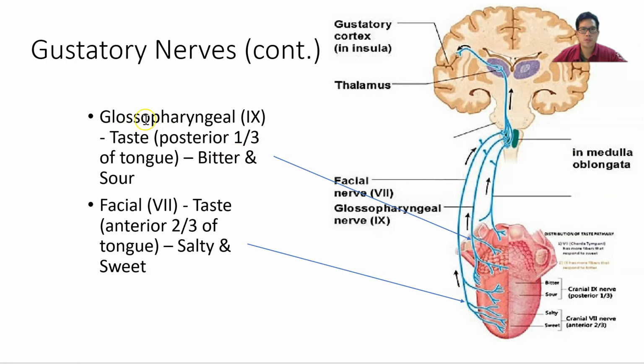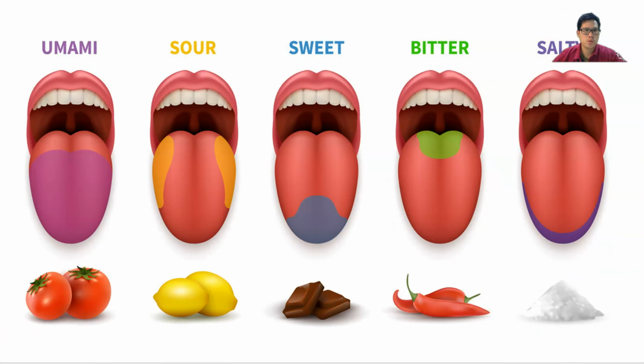The glossopharyngeal nerve, which you can see from here, is responsible for the posterior, the back part of the tongue. The back part of the tongue basically senses bitter and sour. The signal is sent through the glossopharyngeal nerves, so the bitter and the sour are sent through this nerve and you say, oh, this is bitter, this is sour. The signal from the front part, which is the salty and the sweet, is sent through what we call the facial nerves. So these are the five different tastes.